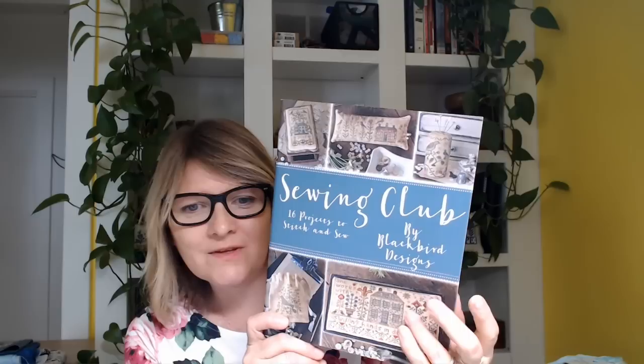This is another book that I picked up. It's called The Sewing Club, and it's 16 projects to stitch and sew. I love this big one down here, and the little drum here. There's just so many beautiful, beautiful patterns in here as well. Look at this bird with a pear. Oh, it's beautiful. I really like some of the prim colors. There's actually a bag of hollyhocks. Just so nice. These books are well worth it. You get lots of patterns, and you know, for a very reasonable price. So that one is the Sewing Club.